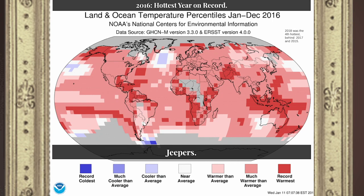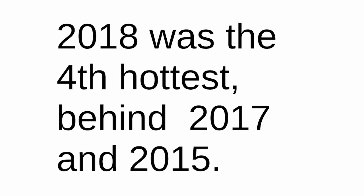And there's 2016, which was the hottest year on record. 2018 was the fourth hottest, behind 2017 and 2015. 2019 is on track to be in that top four. Last month was the hottest October on record globally, and it was the fourth month this year that was true.